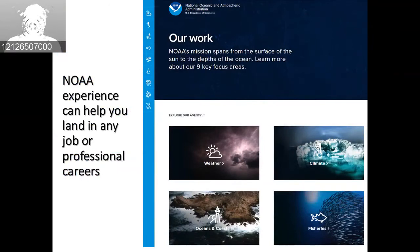So with a NOAA experience, you can land in any kind of job. You can be a financial expert, or you could be working for private sectors. You could be a professor. You could be an engineer. You can do anything. And I think this as an undergraduate experience can lay as a foundation for you to get any kind of job that you want to do. And the reason why is because its mission spans from the surface of the sun to the depth of the ocean. So anything and everything within the Earth ecosystem is what NOAA does.